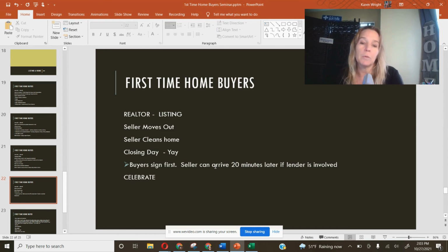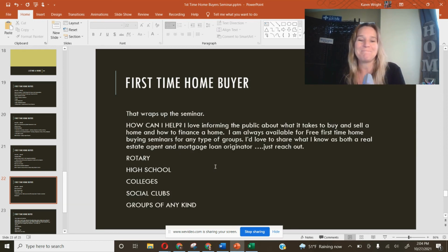And again, like I was saying earlier, buyers sign first, sellers arrive a little bit later, and it matters whether buyers have a lender versus cash only. Cash goes very quickly, but if you have a lender, it does take a while to sign a bunch of paperwork, and then the sellers are in there for not that long, since sellers only have so much paperwork. Then again, you meet with the other parties, possibly at the end. You exchange the keys, garage door openers, a little chit chat, ask anything about the house and neighborhood, and there you are. Congratulations, you've closed. So you celebrate.